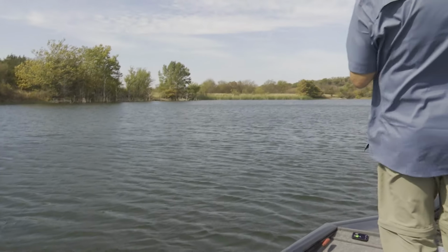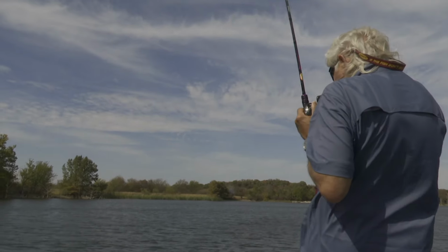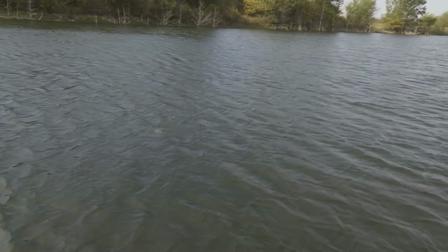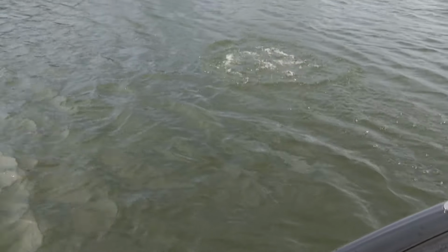There's one. I had that down about a foot deep. Come here, baby. I'm afraid to say, because I get up here and it's going to be a little bitty one. Oh, no. That's a nice fish. Nice fish. I knew it felt good, but I was afraid to say it. Didn't want to jinx it. That's a good one. That's a big fish, yeah. He swam to the boat a little bit.